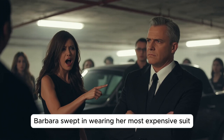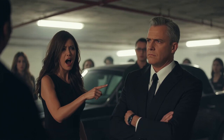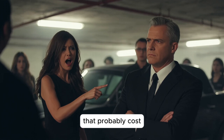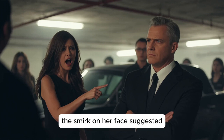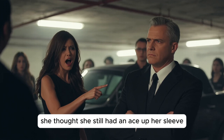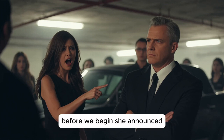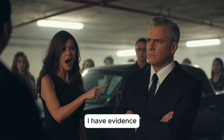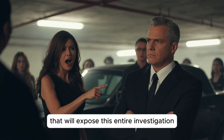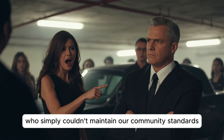Barbara swept in wearing her most expensive suit, her silver hair perfectly coiffed, clutching a leather portfolio that probably cost more than my monthly mortgage payment. The smirk on her face suggested she thought she still had an ace up her sleeve. "Before we begin," she announced, taking her usual position at the podium, "I have evidence that will expose this entire investigation as a vindictive conspiracy orchestrated by disgruntled residents who simply couldn't maintain our community standards."